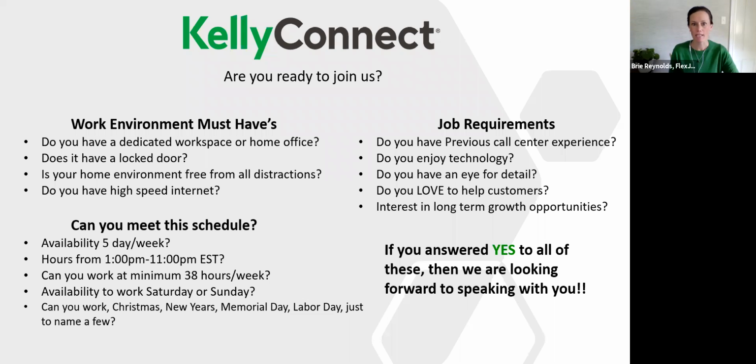And then in terms of the high-speed internet that people are required to have, do you require a hard line, being connected, wired internet, or is Wi-Fi acceptable? Yes, you do have to have the ability to connect with an Ethernet cable. Yep, which I've experienced why that is very important in these types of positions. Absolutely.